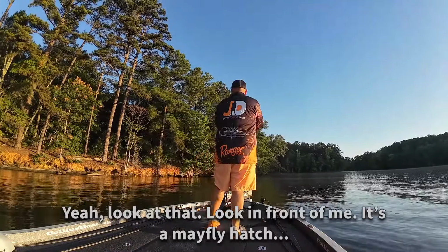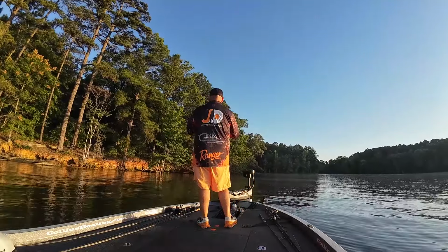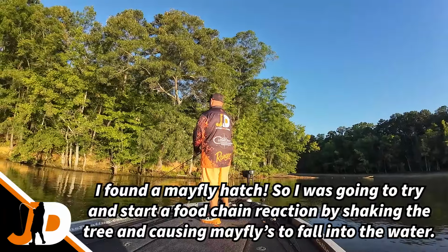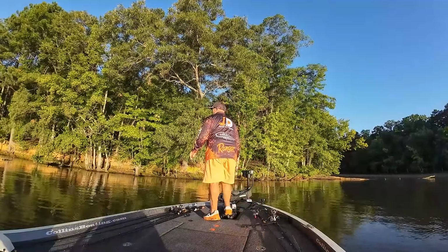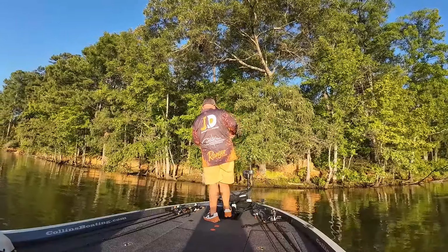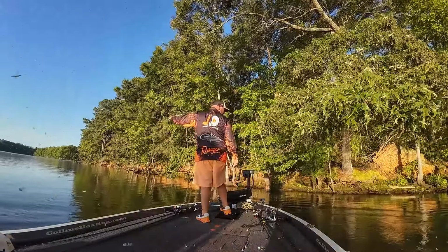Yeah, look at that. Look in front of me. The mayfly hatch. I threw into that tree and shook it. Look what happened. That's cool. Shake these tree limbs, get them falling, we'll come back in 10, 15. Look at that. I don't need to shake the tree, but I'm going to shake it anyway. Come back.